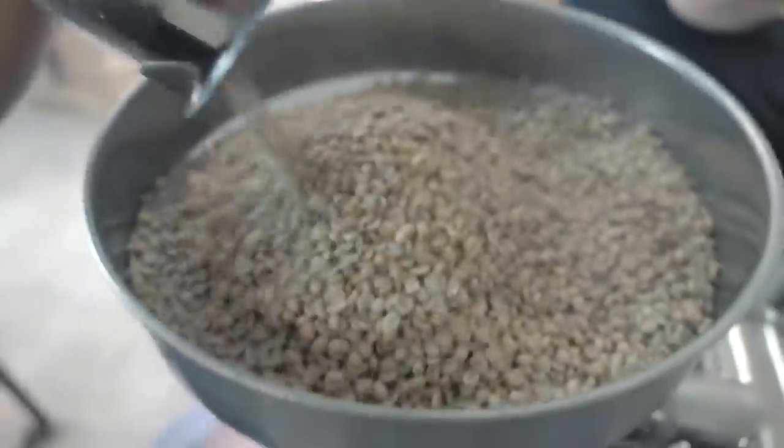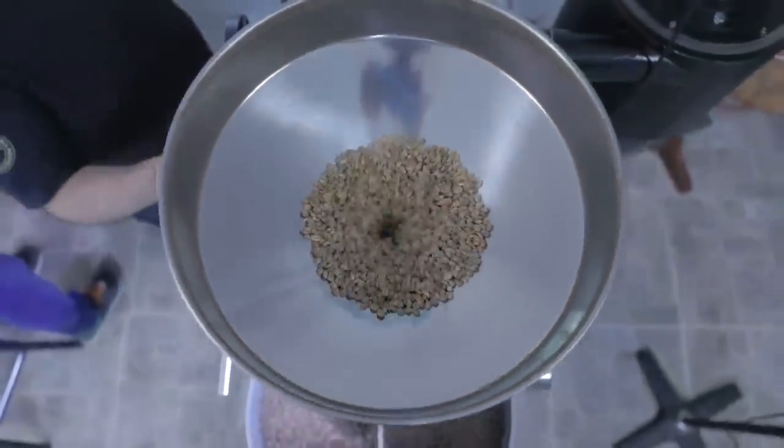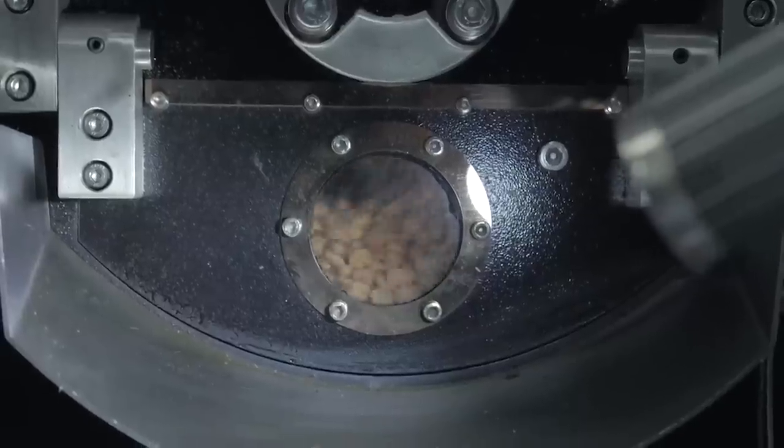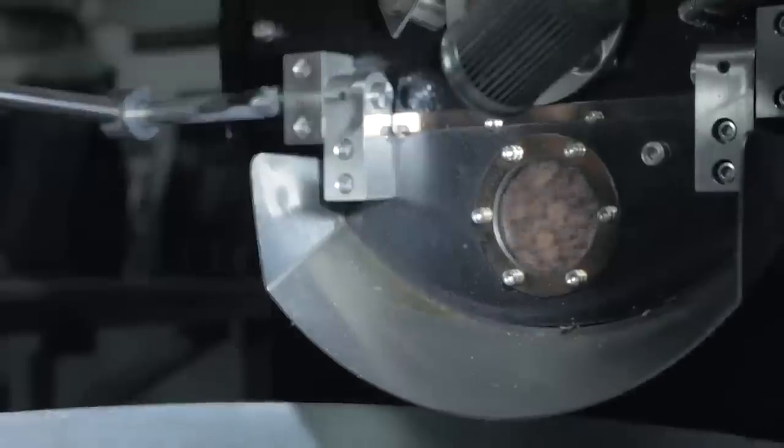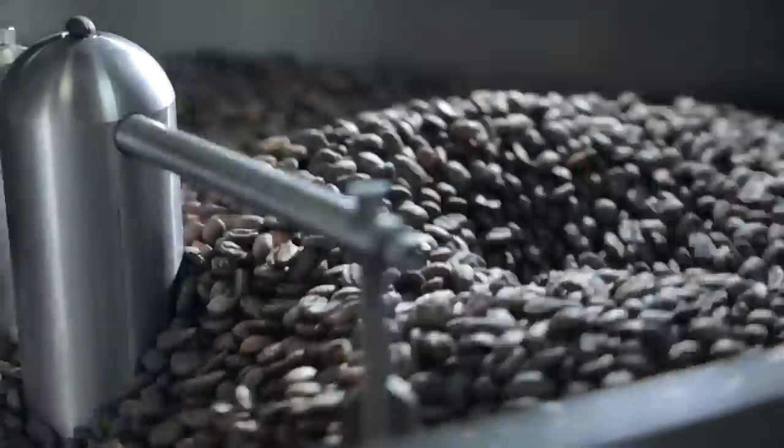So we took the coffee from the farms down to our coffee lab. We unloaded it from our truck, brought it right into our roastery, and just immediately got to roasting. We perfected the roast profile for each coffee so that it tastes the absolute best that it can, and we've bagged all this coffee up and it's ready to go.